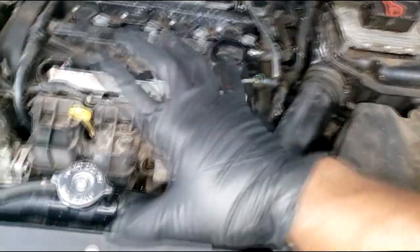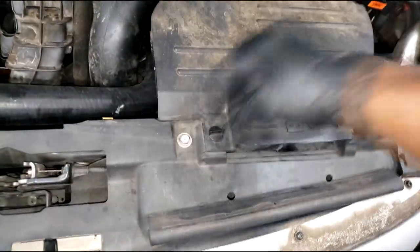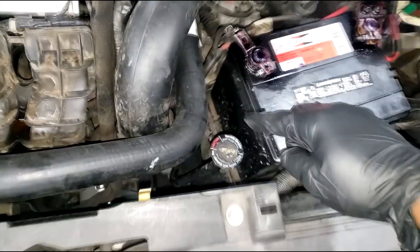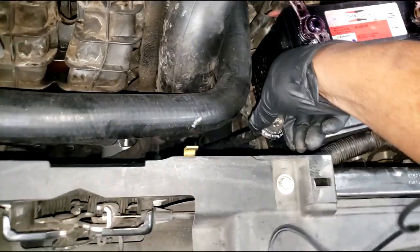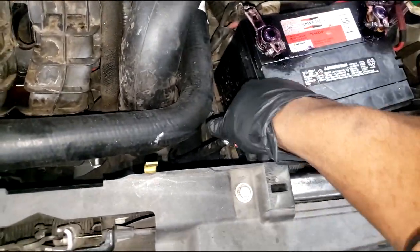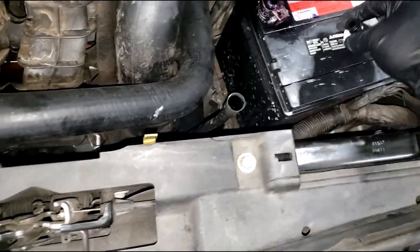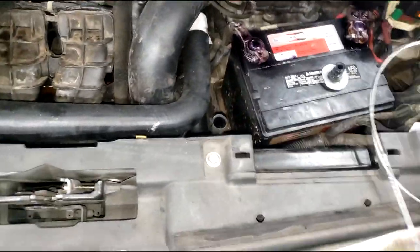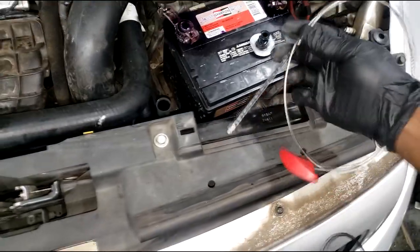Check transmission fluid. The dipstick is around in this area, so we have to remove some things. Let's get this cover out of the way. And here it goes. Wow, it's not broken. These are typically broken. Somebody just put a new battery on here. I still hear a little slight whining noise, guys. So I suspect some internal problems, but we don't want to suspect.